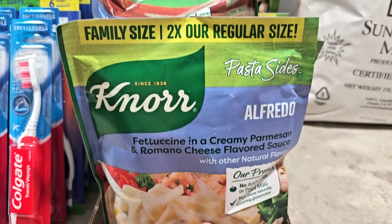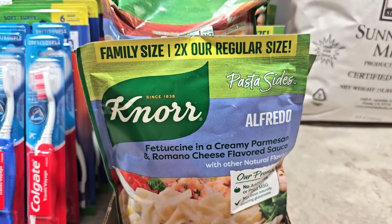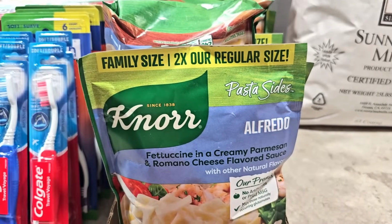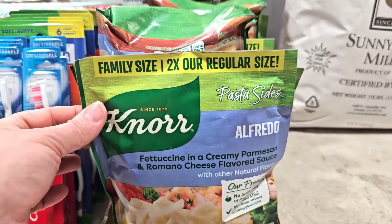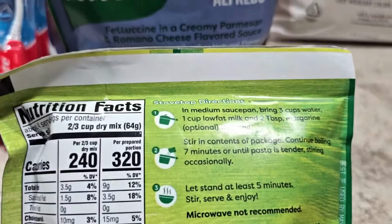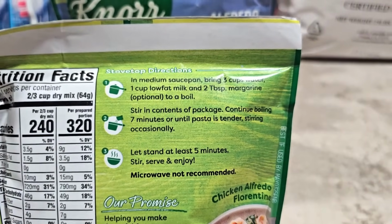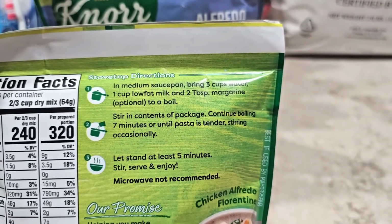But I got these for $1.25 a package, which I thought was great considering it's 2 times the regular size. I would typically make 2 packages if I were to make something like this. This can be pretty good for emergencies. The only thing you want to note on something like this is that it does call for milk as an ingredient, of course, and some margarine or butter or oil.